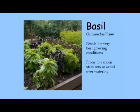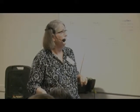Okay, it's very prone to stem rot, so avoid overwatering it. And you don't want it to dry out either. It is kind of a prima donna to try to grow. The slugs like it, the bunnies like it, the deer like it. I think probably the possums and the raccoons like it too. So you need to put it someplace where you don't have that much competition. Okay, the best growing conditions: not too wet, not too dry, full sun, warm soil. So pamper it along as much as possible.